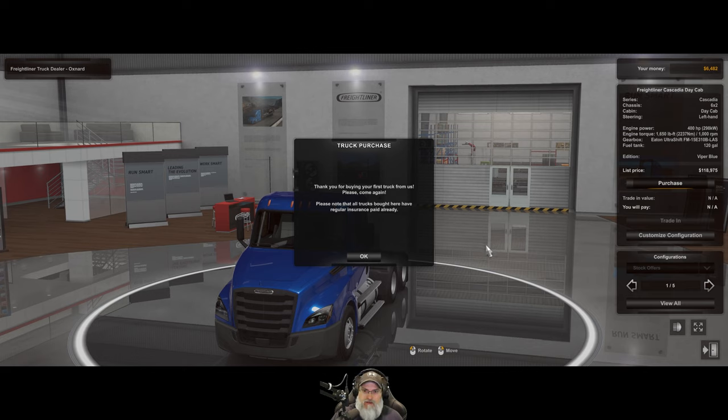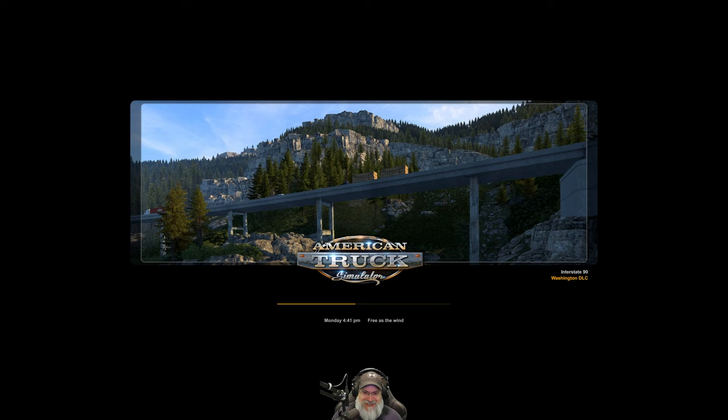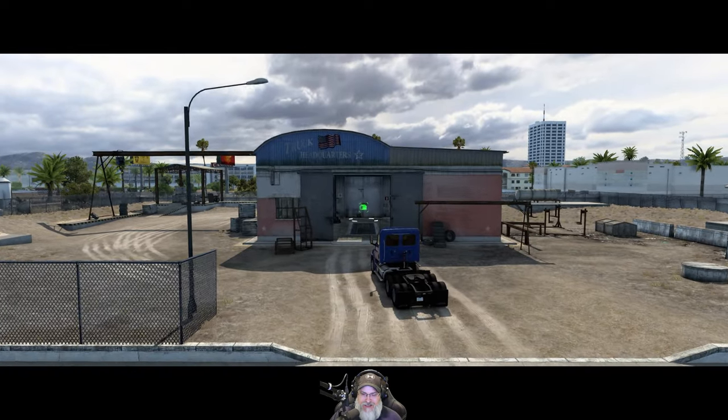Thank you for buying your first truck from us. Please come again. Please note that all trucks bought here have regular insurance paid already. Oh, that's good to know. Okay, there we go. All right, we got our first truck, you guys. Yeehaw! This is awesome. There she is.